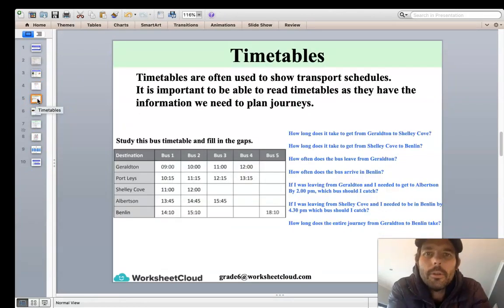So timetables are often used to show transport schedules, all transport schedules, okay, buses, trains, planes, they all operate on timetables. So it's important to be able to read timetables as they have the information we need to plan journeys. So you read a timetable vertically, so you can see they've got the destinations on the left, Geraldine, Port Lees, Shelley Cove, Albertson, and Benlin.